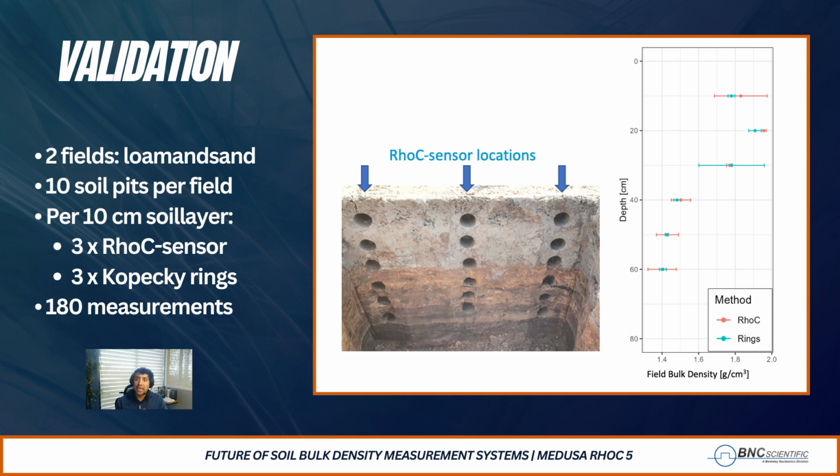So what's interesting is that while there are some minor variations between the RhoC and the Kopecky rings, the overall values align closely. So the consistency demonstrates that the RhoC's ability to provide reliable measurements is comparable to the standard Kopecky method, but with far less time and effort. So in essence, this validation highlights the RhoC as a highly dependable tool for soil density measurements, offering accuracy and efficiency that traditional methods simply can't match.